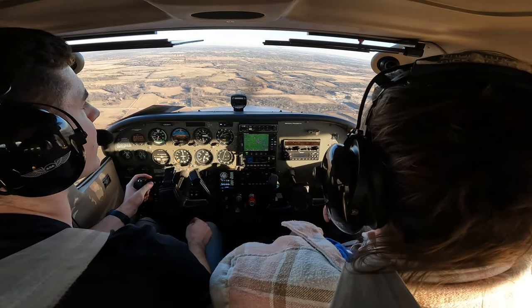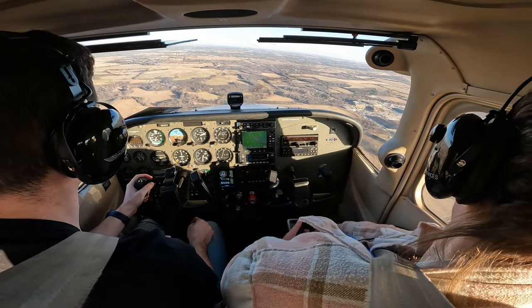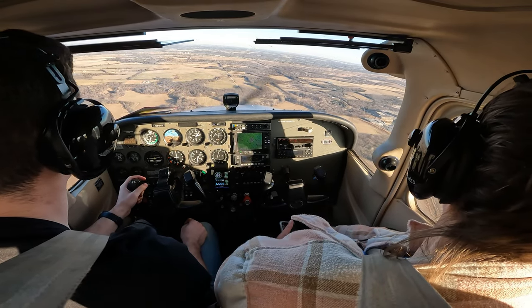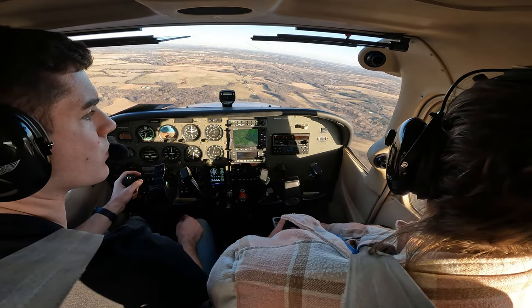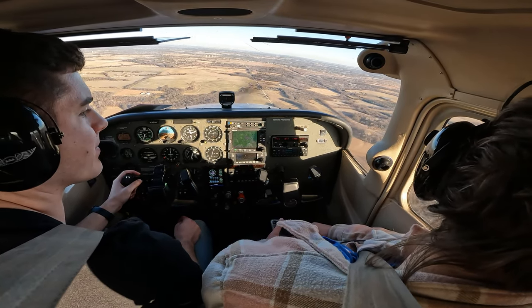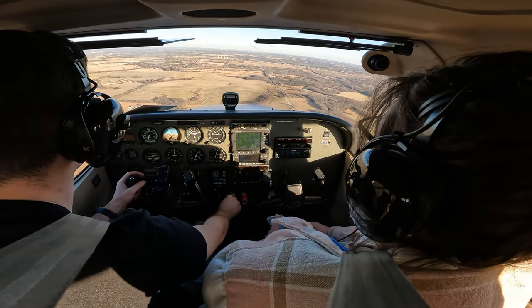What is all that? That just looks like a quarry to me. I wonder what it is, like where. Can't place it. Out in the country, south of Eudora somewhere. That's really cool to see it from up here. I would love to go over the quarry in DeSoto. Yeah, we can do that.